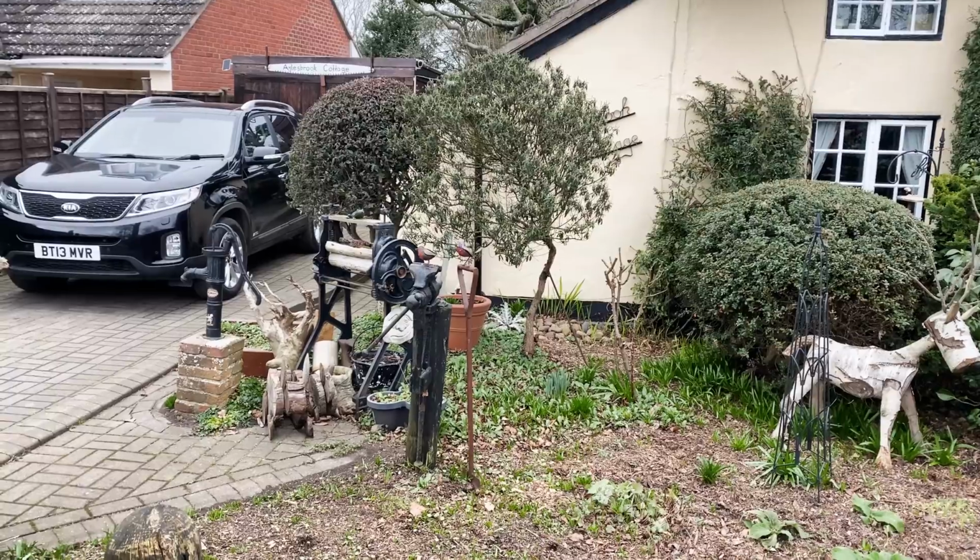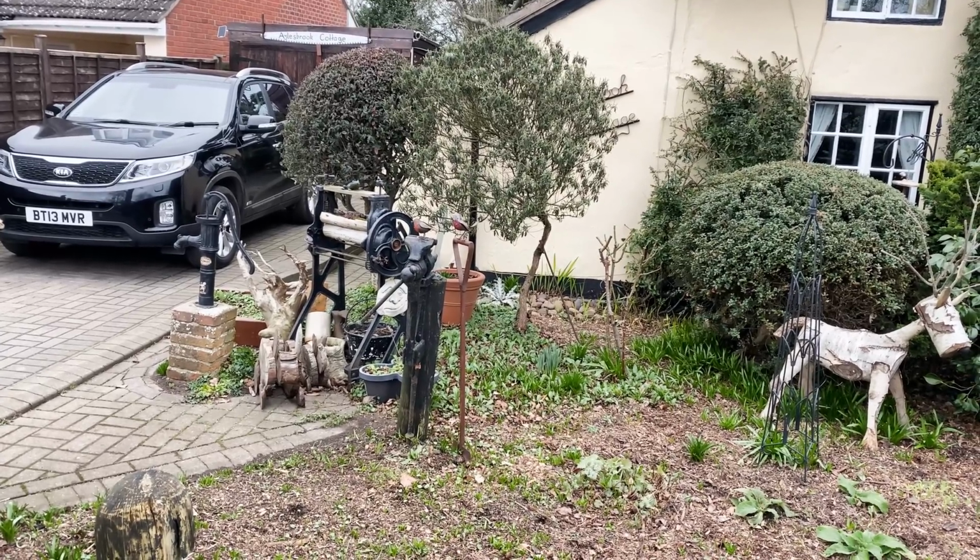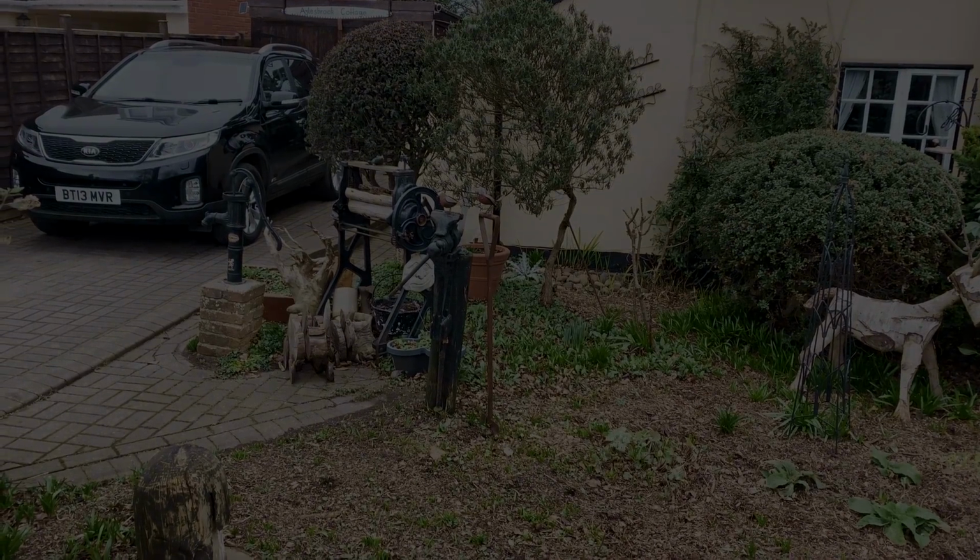Interestingly, I had a vice like that in our old house in Essex.